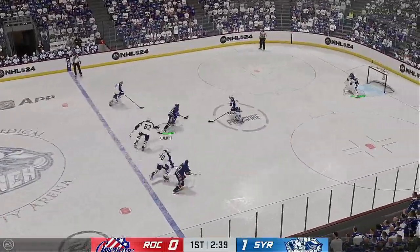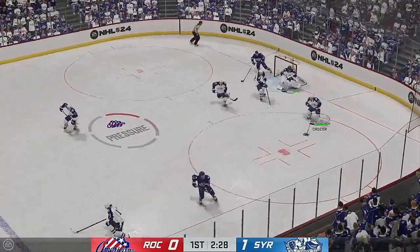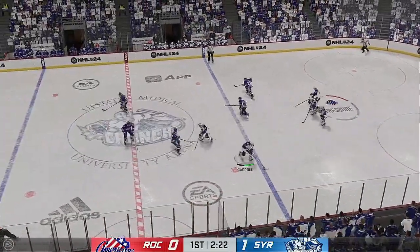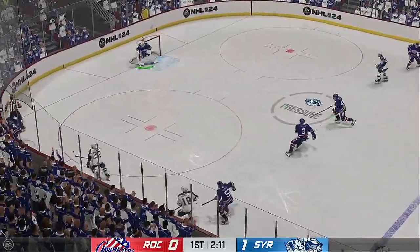Moves it to Biro. Puck picked up in the open ice. Oh, he made the save! How did he stop it? I have no idea, James. I mean, he was down and out, but profound athleticism and desperation got him back in to make it.